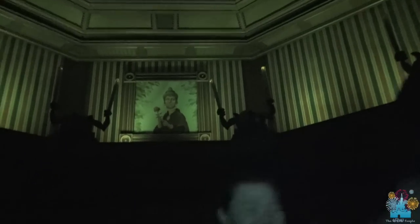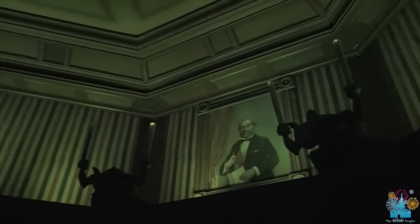Welcome, foolish mortals, to the Haunted Mansion. I am your host, your ghost host. Our tour begins here in this gallery, here where you see paintings of some of our guests as they appeared in their corruptible, mortal state.